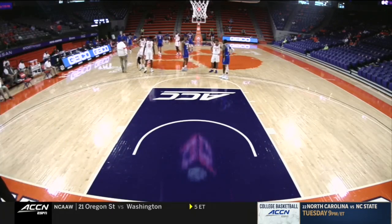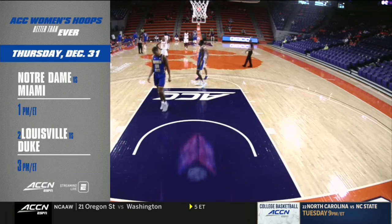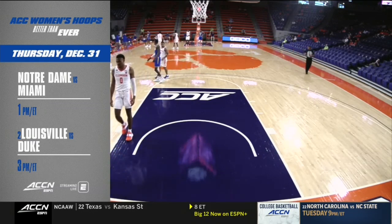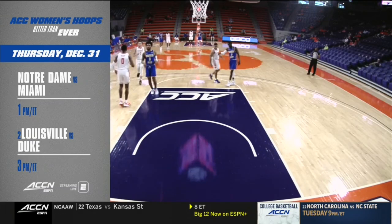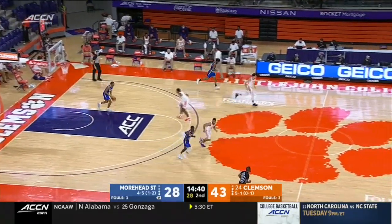New Year's Eve, a women's basketball doubleheader right here on the ACC network. We start in Miami, Notre Dame and the Canes, and then it's number 2 Louisville against Duke. The Blue Devils coached now by our good friend Kara Lawson. Picking up all kinds of tidbits from Kara on social media about leadership and motivation. She is teaching those young girls more than basketball.